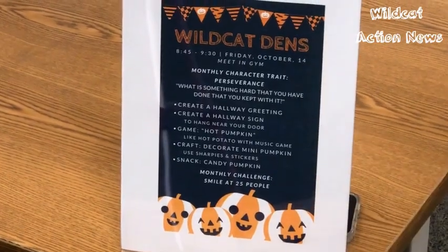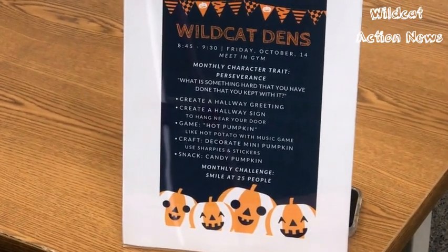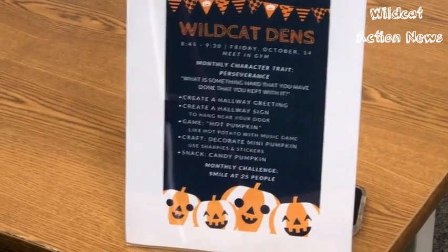And then finally, you'll leave your den on Friday with a challenge to smile at least 25 people until your den meets again. So just working together to make connections in our school. Be thinking about those activities so you'll be ready on Friday. And let's get excited about our next Wildcat Den.